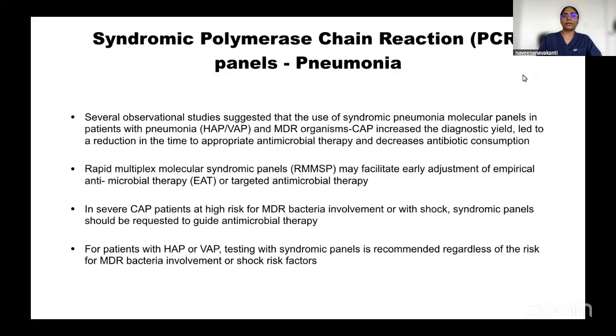As I told before, broad spectrum antibiotics don't always mean that we are specific, and because of the increased awareness and requirement of target specific therapy, we are shifting more towards PCR techniques rather than the conventional methods. Rapid multiplex molecular syndromic panels facilitate early adjustment of antimicrobial therapy, or targeted antimicrobial therapy. In severe community-acquired pneumonia patients at high risk for multi-drug resistant bacteria involvement or with shock, syndromic panels should be requested to guide antimicrobial therapy.